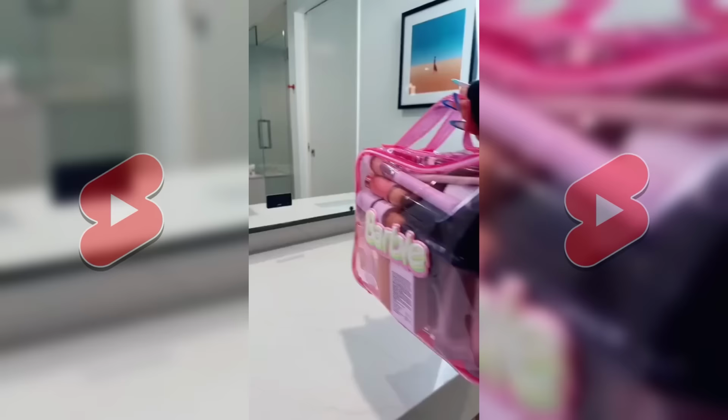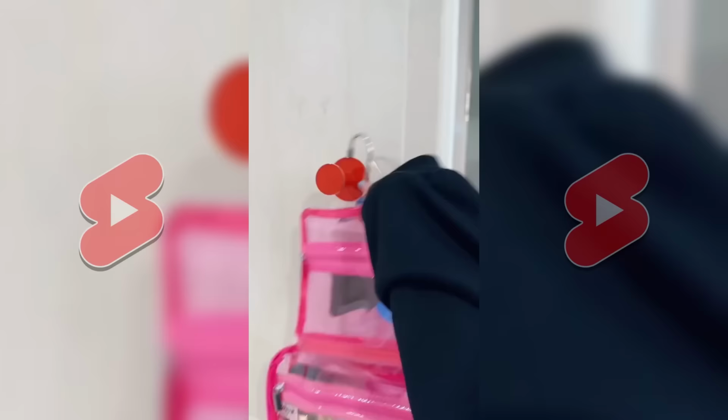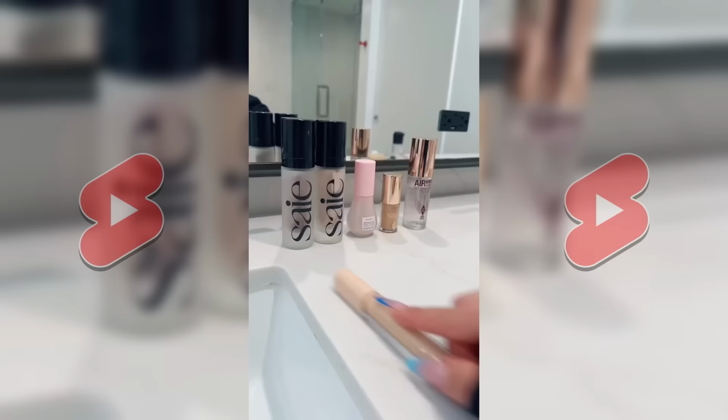I made it to Vegas for my birthday. So let's set up the hotel room. First, I'm laying out my makeup. Isn't this bag so cute? You can actually hang it up. Forever 21. Don't know if they sell it anymore, but if they do, you need one.